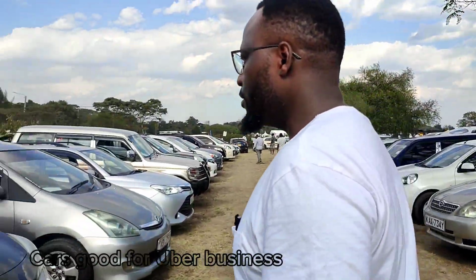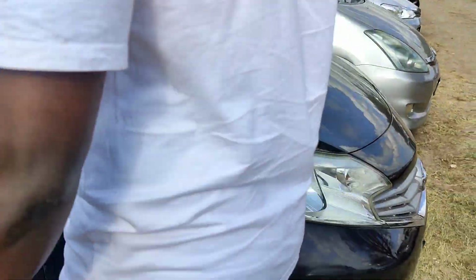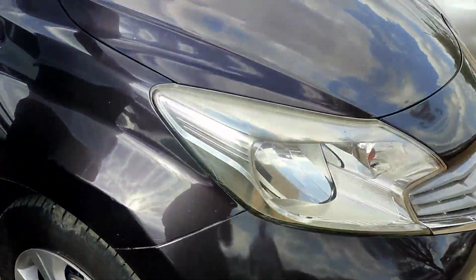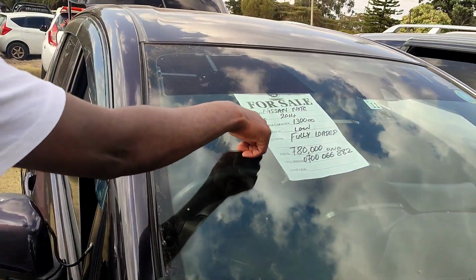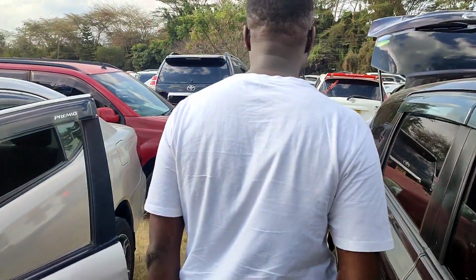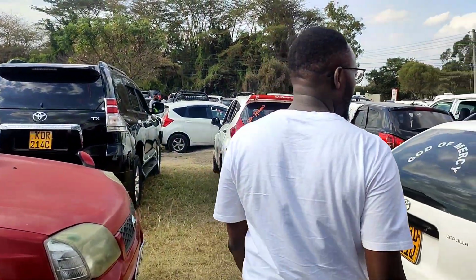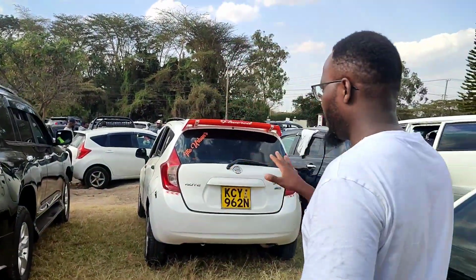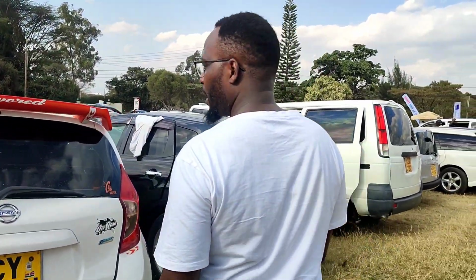So we will continue. Here I'm seeing another one, KDH, 2014, 780, mileage not specified, but it is indicated low. And yeah, you can have the contacts there for you to follow up. We continue like that, but don't worry guys, I'll still come back and show you some of these other SUVs and saloon cars, and probably you could give them a call.